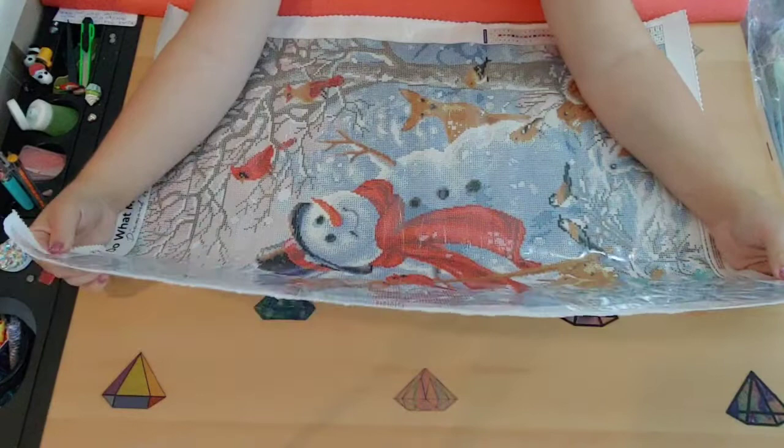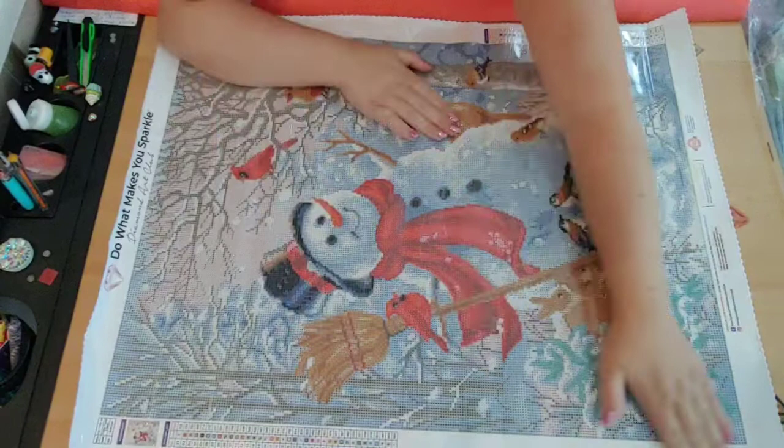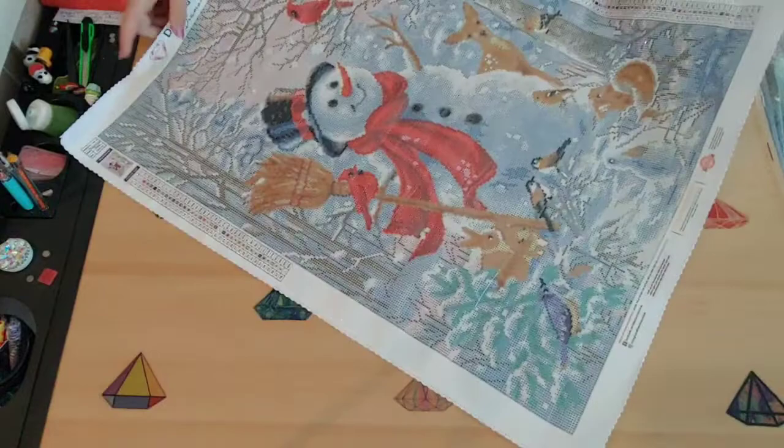This painting is 38 colors, and it looks like it has two ABs. Yeah, so it's got 2 ABs. Beautiful, beautiful. I love this. I mean, it's so cute. It's so cute. I can't wait to get started on this.